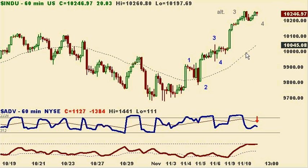longer term, and even possibly in the long term. So I'd be looking to sell this thing. I would look for slightly higher prices on the opening tomorrow, but if breadth stays weak, and it was really weak today against this rally, if it stays down in this area, I would look to fade this rally if indeed it fails.